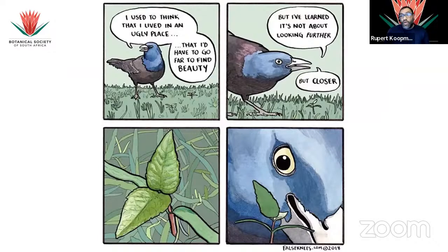Before we go there, I think this cartoon really well sums up what we're trying to achieve with the City Nature Challenge, is the fact that we don't think that nature's over there, but nature is all around us and close by. So I used to think I lived in an ugly place, that I'd have to go far to find beauty, but I've learned it's not about looking further, but closer. And we hope that all of you are looking closer.